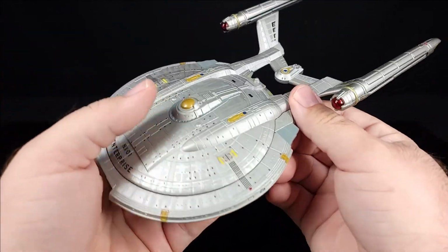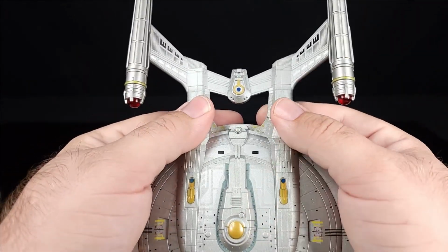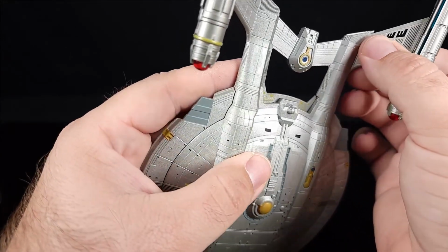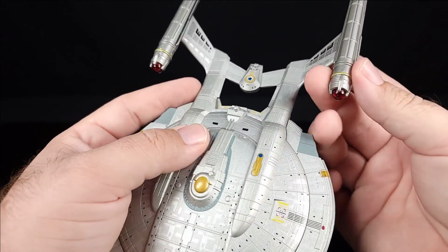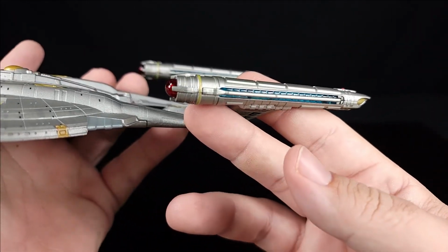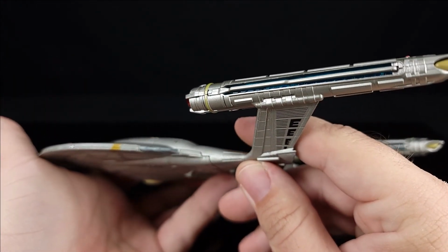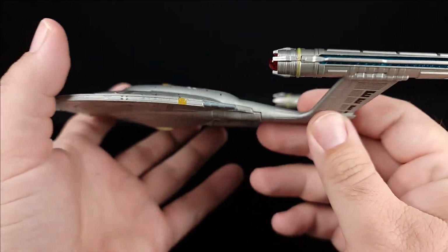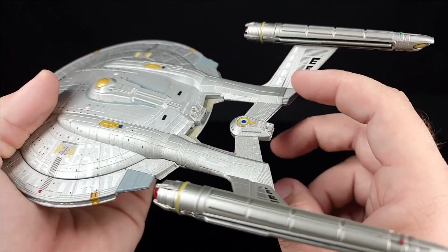Now, this thing is mostly die cast, like the entire saucer section here, all of these, the engineering hull back here. It's all die cast, even back to here. And then the nacelles, I believe, are entirely plastic. One thing that's neat about that is you get some translucent blue and some translucent red. So if you had the ability to actually add LEDs to it, that'd be pretty cool. I don't know how you would get them in there, other than split this open, but then there's no way to run it up the pylons.